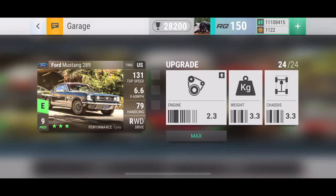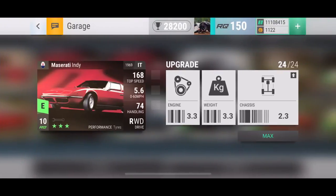Hopefully Ford will get an overhaul one day, and Hutch will finally do some research on muscle cars and actually add the GT500 or the GT350. Those would be amazing. Anyway, moving on to number 10 is the Maserati Indy.